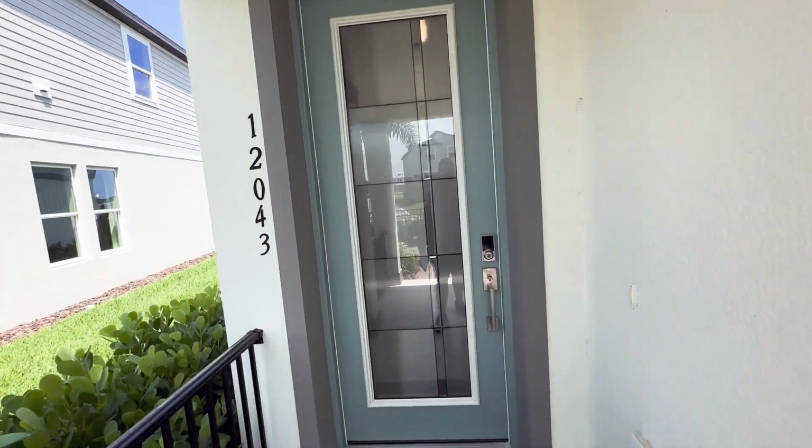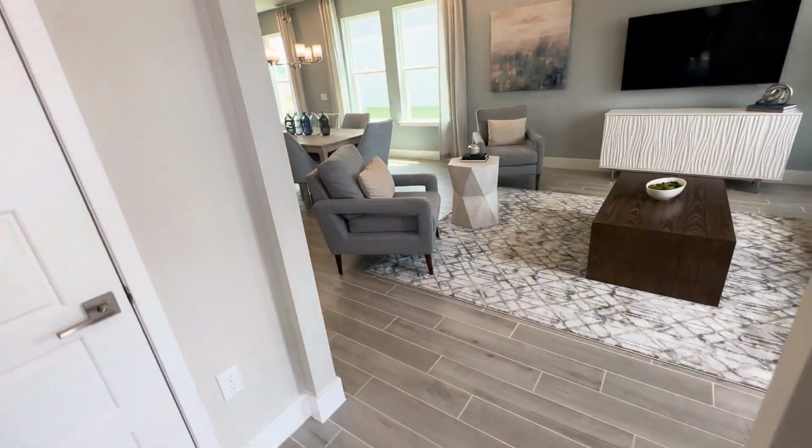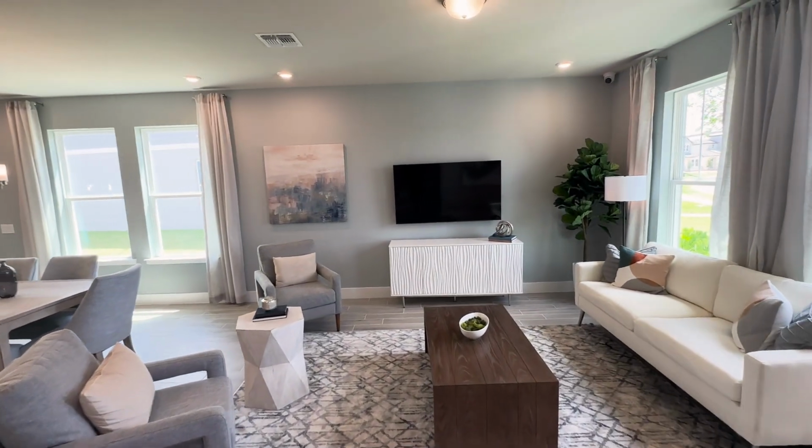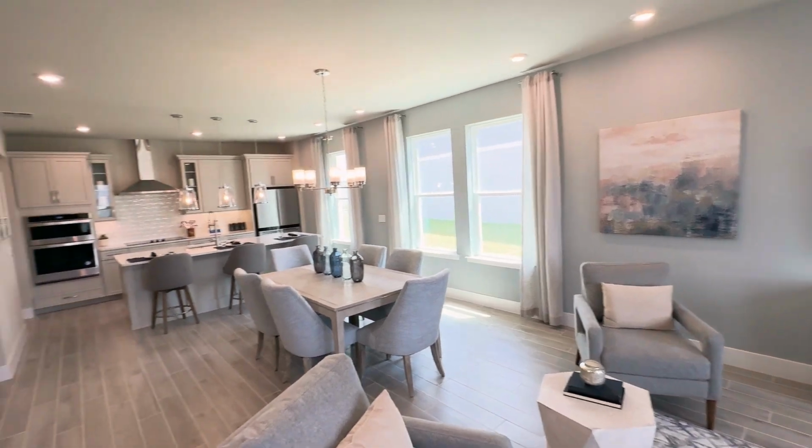This one is massive and very, very lovely. Of course, this door here is an upgrade. I do want to let you guys know that. Now, I'm not crazy about the glass paneling because people be crazy, but it is gorgeous. So as we come in here, as you can see, it is very, very, very wide open. Looking over to your left here, there's going to be the kitchen area, and also the dining area.